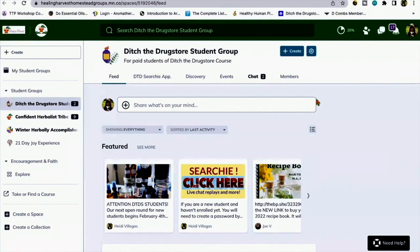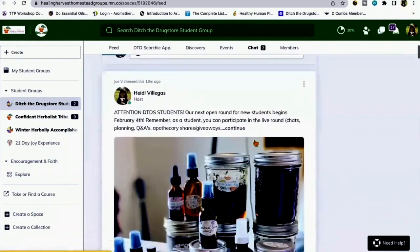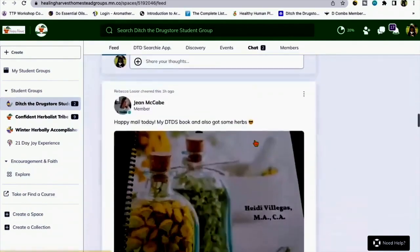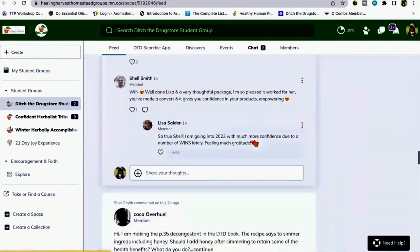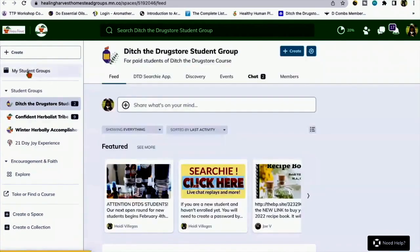This is your home feed area. Okay, so this is where you're going to have your feed. And this is where all of the stuff people post is going to show up, the things people ask about, questions, all of that's in this feed. Up here, if you want to click My Student Groups, then your student groups are going to come up. So there you go. That's how you can figure out where you're at.